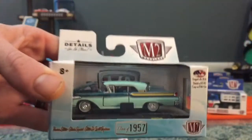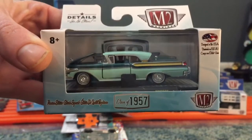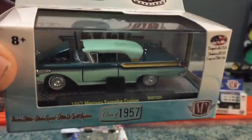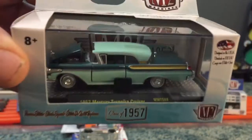On to the M2s. This one I grabbed for my wife as well. She really dug the color of it. That '57 Mercury Turnpike. That color is really nice. Love that mint green.